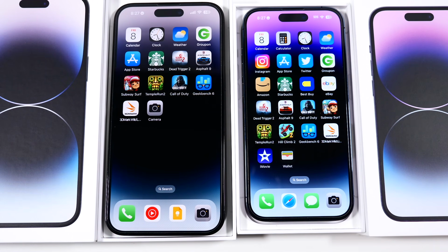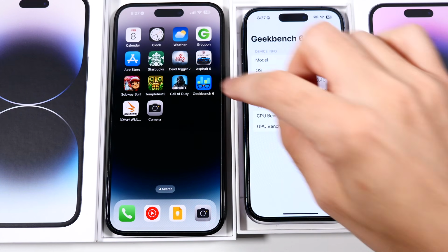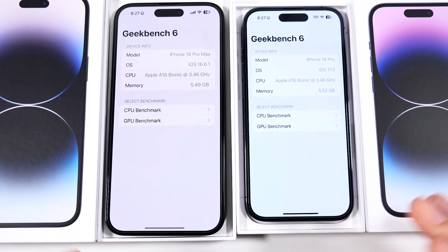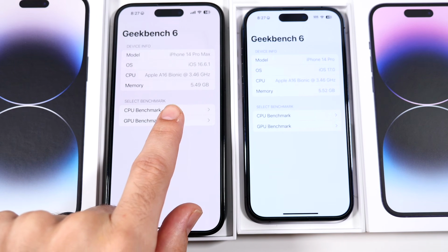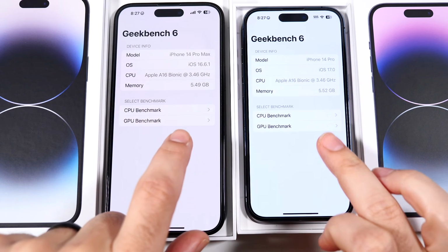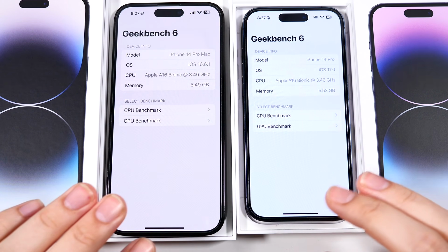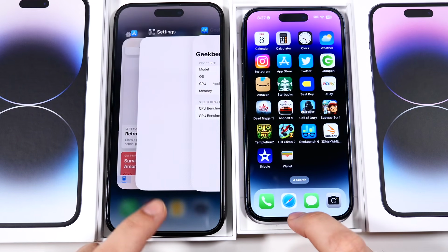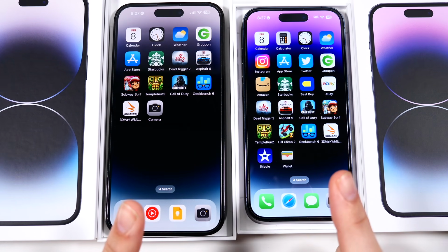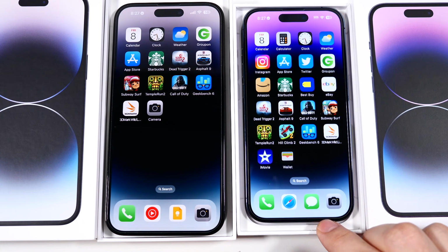From a performance perspective, I do have to say that the iPhone 14 Pro Max and the 14 Pro are the same in terms of the specification. But if you look, there's a little bit more memory use available for the iPhone 14 Pro right here over the 14 Pro Max, which is weird in Geekbench. Maybe it's because of iOS 17 over here, iOS 16.6. There's no difference in performance besides one area, and that's that you feel the heat more on the iPhone 14 Pro when it heats up.